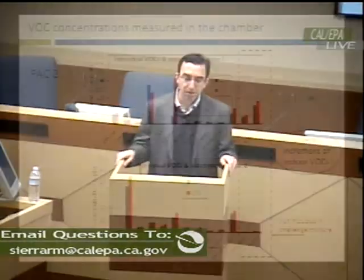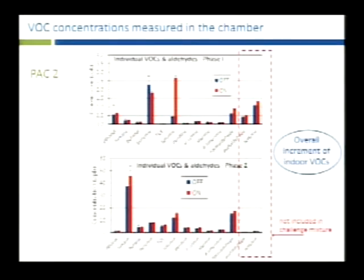Let me show you now another air cleaner, number 2, which is also a photocatalytic air cleaner, just to compare and to show some differences. In phase 1, for one VOC, we did see emissions directly coming out of the air cleaner. That was the case of toluene. The amount of toluene in the chamber at the end was something like 3 ppbs.